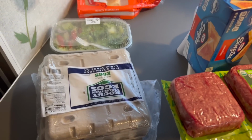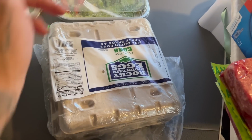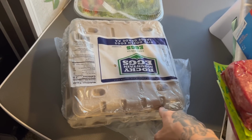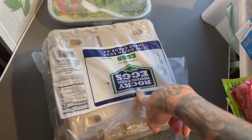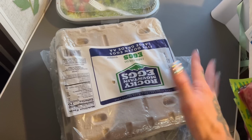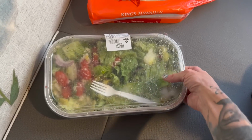We'll start over here. The eggs are back down in price in our area. These were $7 and some change. I can't remember, but they were under $8 for this big flat of eggs. We have chickens, but they're still babies, and they won't start laying probably till close to fall into summer. So, eggs.